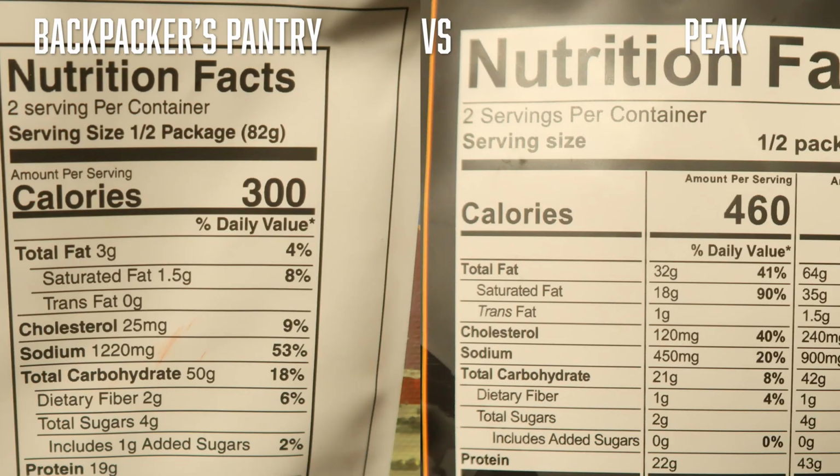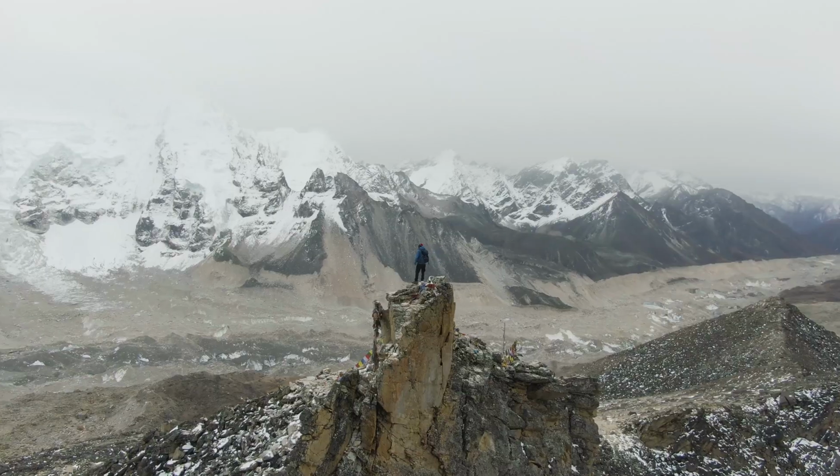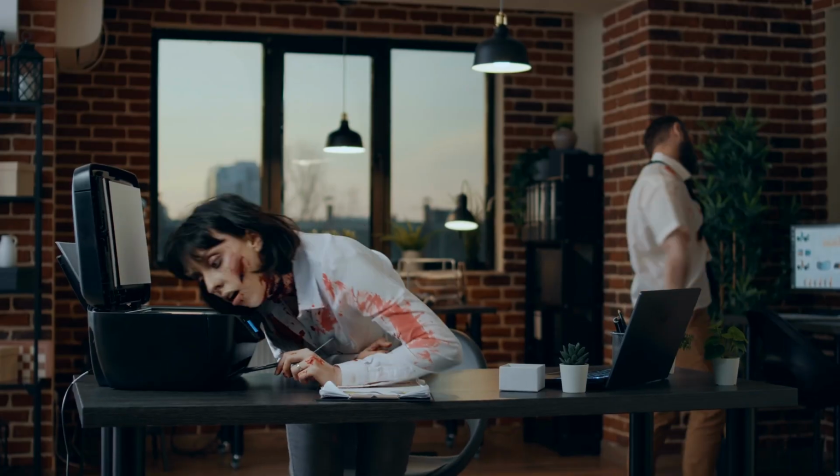Peak does contain less salt. If that's important to you, that's something to consider. If you're going around walking all day and you're sweating heavily, it doesn't matter as much as you think it does. You're going to need to replace your salt anyway. Salt and potassium are very important for natural human function.